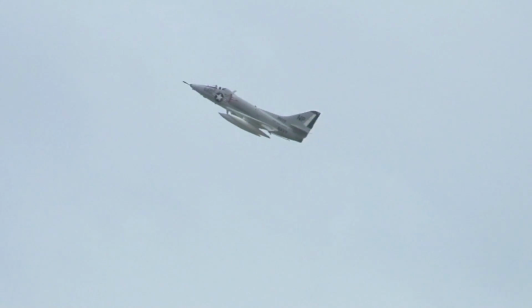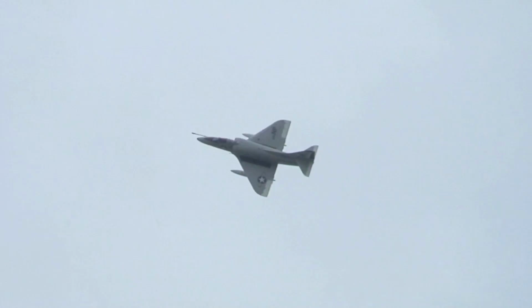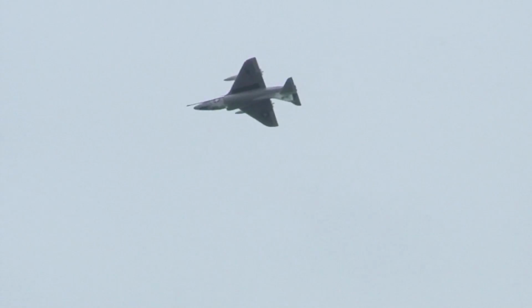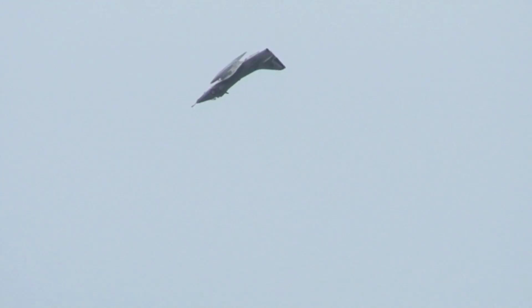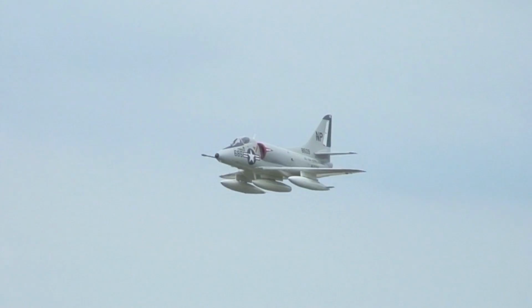Big barrel roll. Starting with left aileron, a little rudder, roll around the outside. Barrel roll. Here we come. High speed pass of the A4.